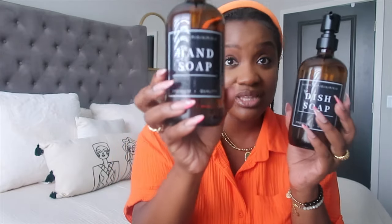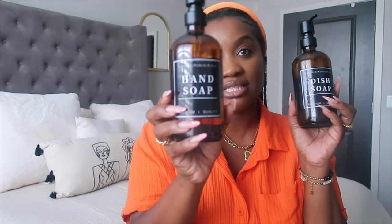They go so good. And not only did I get the amber glasses, but they also come with these labels. It says dish soap and hand soap, and I keep them by the sink. They also come with shampoo, conditioner, hand sanitizer, sanitizing spray. They come with quite a few. I want to say 10, and they come 2 in a pack, and I absolutely love these.